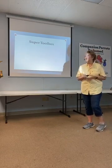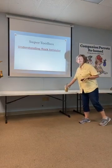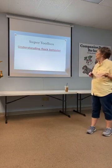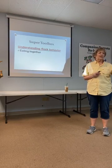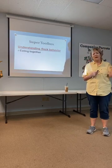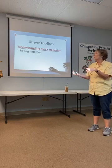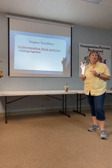Now, let's look at our super toolbox and see what we can do too. Part of it is just simply understanding flock behavior. What do these birds do in the wild? Well, for one thing, they eat together, okay? They don't, one flies out and goes to Wendy's and another flies out and goes to Chick-fil-A and another orders from Domino's. They tend to eat together. They find the food, they eat together in the wild. And so we can actually tap into this as part of our super toolbox.